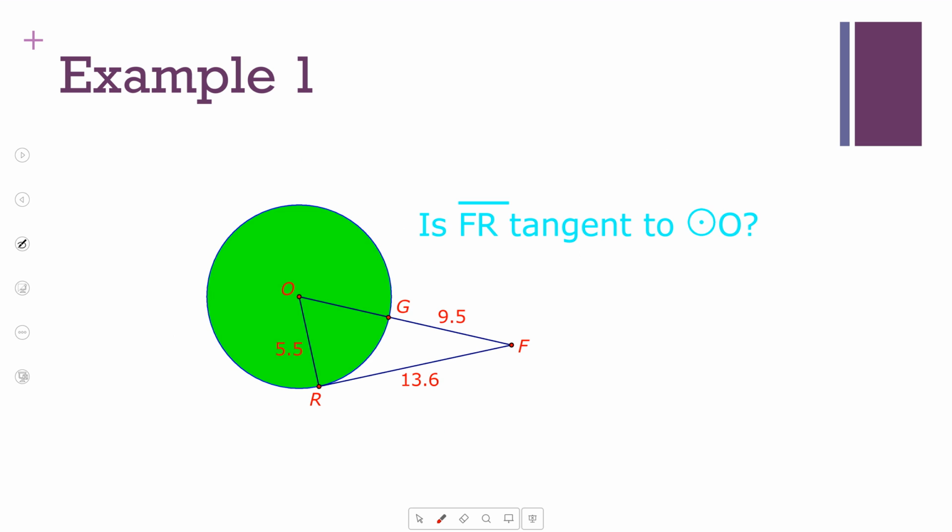All right. Simple question. Is FR tangent to circle O? Right off the bat, you're just going to fire off, well, you got a 50-50 chance, right? Yeah. Why do you say yes? Because it looks that way? Because it's all smooth. Yes. But you don't necessarily know what happens if I turn FR into a line, or you don't know what happens if you get very close. If FR is the tangent, what must be true?